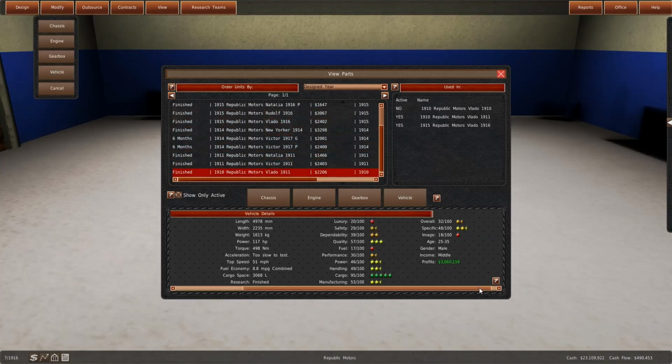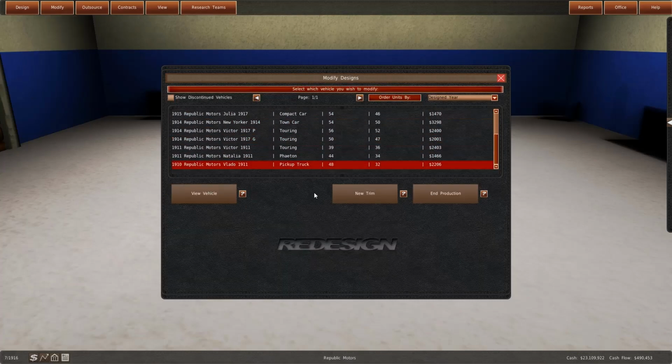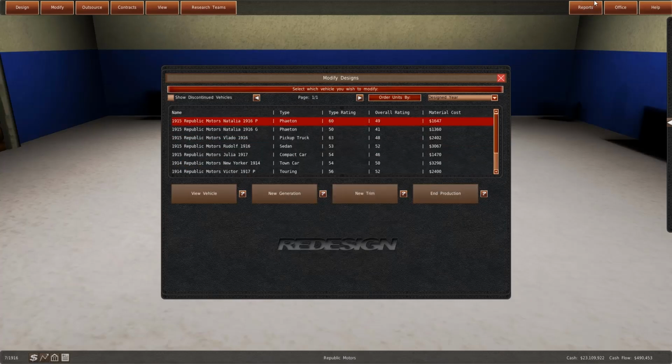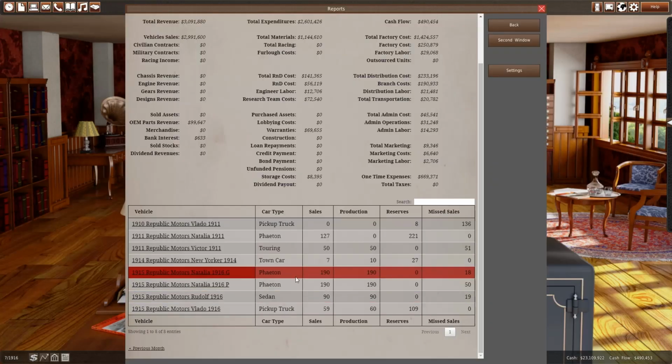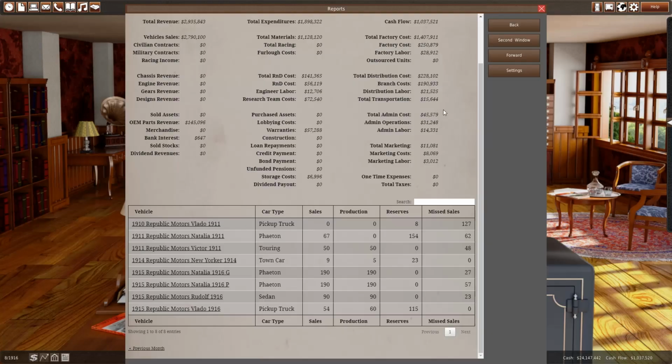So we're going to sell it. It made us a decent amount of money. It's time for it to go and sleep. So Vlado 1911 in production, yes. So I think that's going to remove all of them. Even the ones that we have in stock, won't it? No, we still have them in stock.